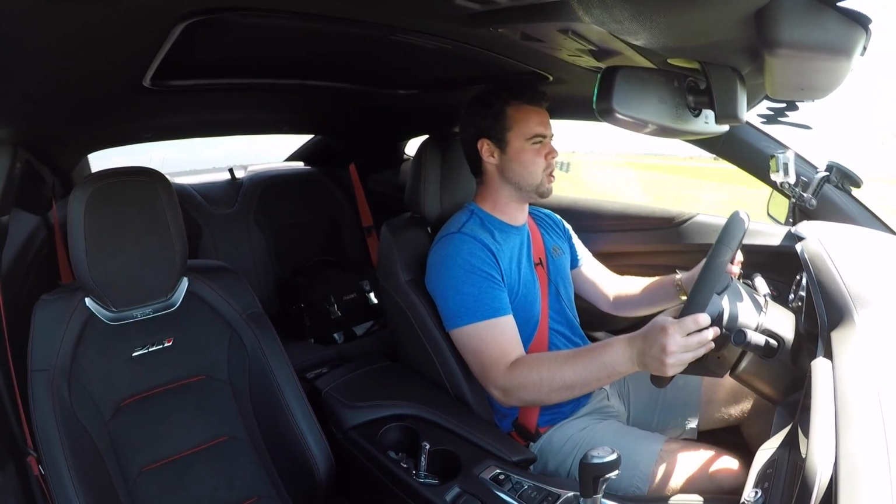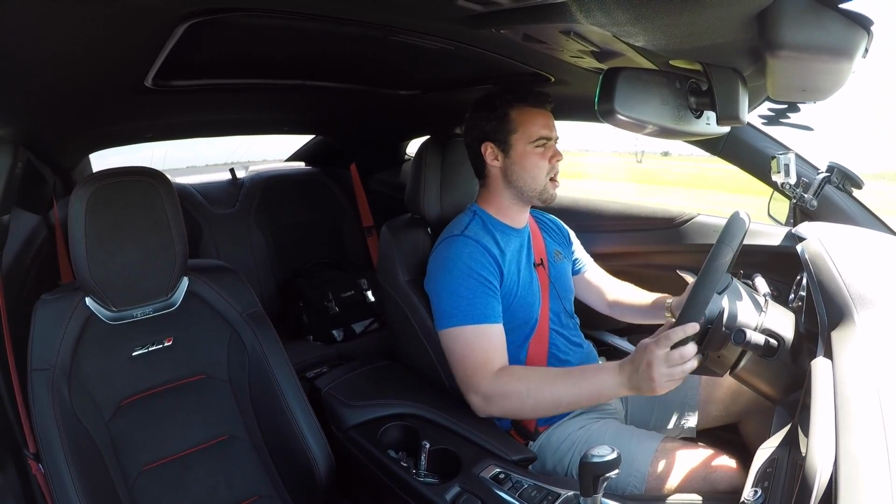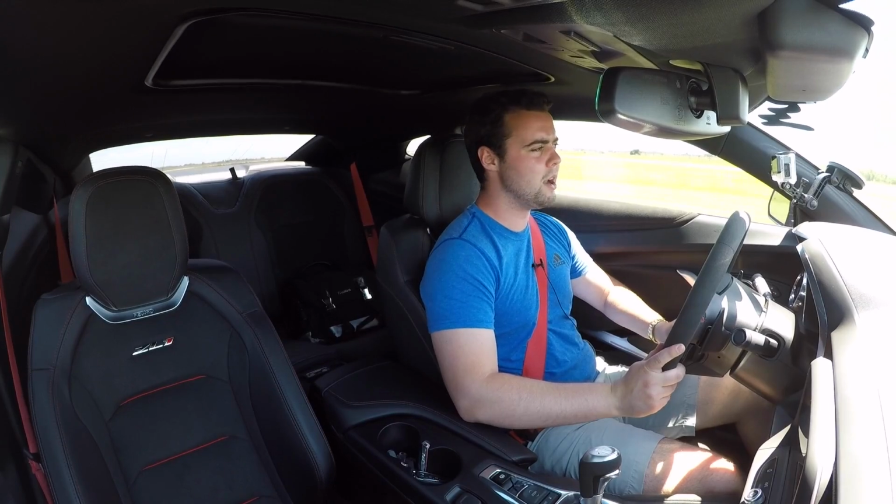Brakes are exceptional as well. Wow, that slowed the car down, no problem at all. With that, I think I'm gonna put the point of view camera on, show you what this thing is like from the driver's seat, and then we're going to bring in a tech from Hennessy to go over in a little bit more detail what is involved in building this Exorcist.